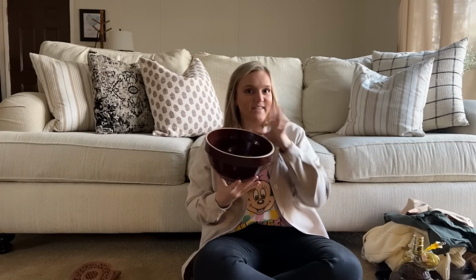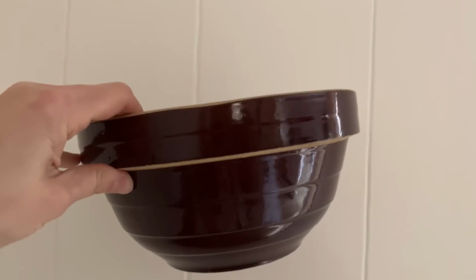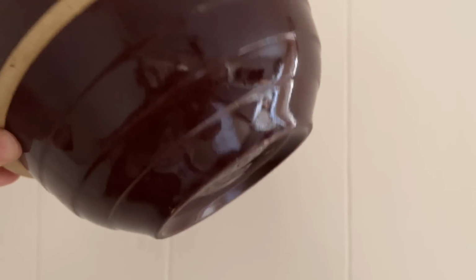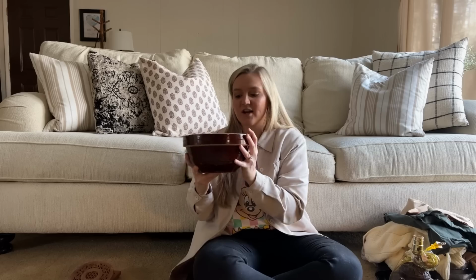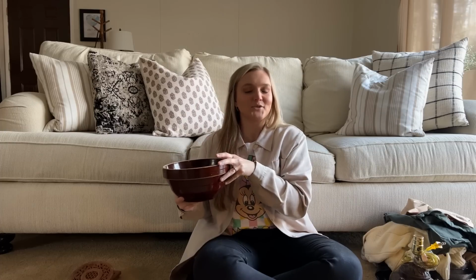I found this guy, and he is not the same color as the one that I found at the other antique mall, but I loved that stoneware rim. I loved how it was left natural around the edges, but then this gorgeous brown color. It's got like these lines in it. It just is so beautiful. I actually like the color of this one, even though it's not the same color as the one that I really had obsessed over. But I think this will add so much warmth.